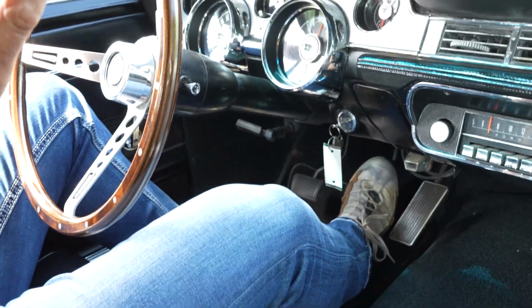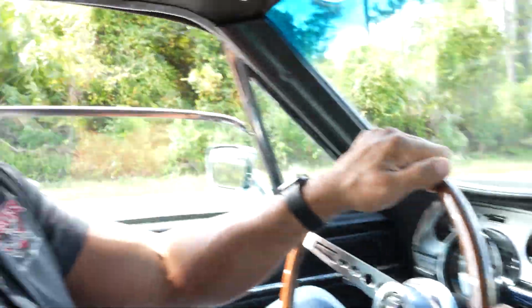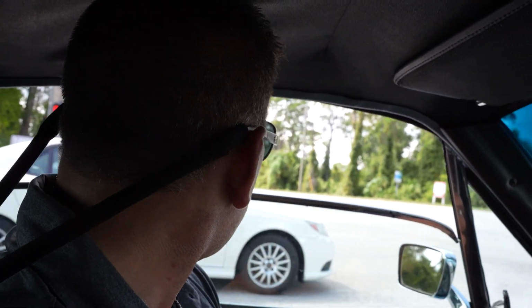Car stops just like it should, even though it's drum brakes. No pulling to the left, pulling to the right. You don't have to stand on the pedal to get the car to stop. So very good brakes on the car.